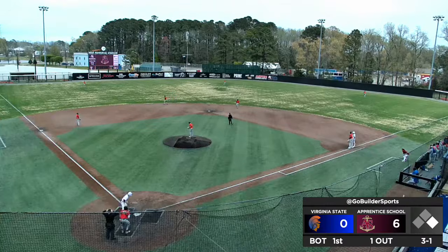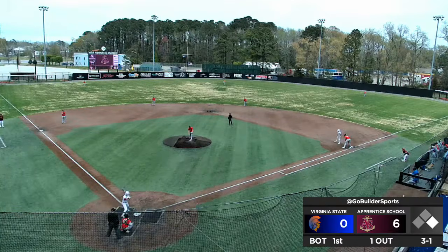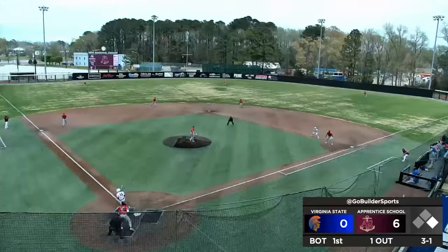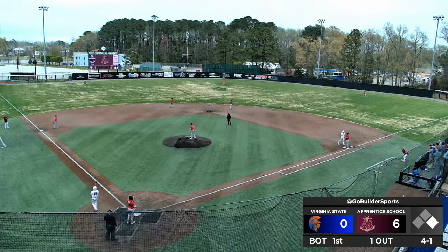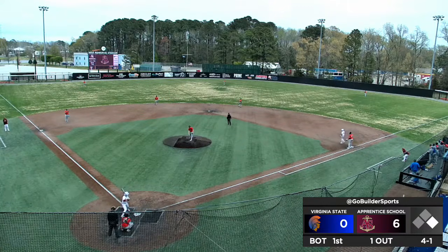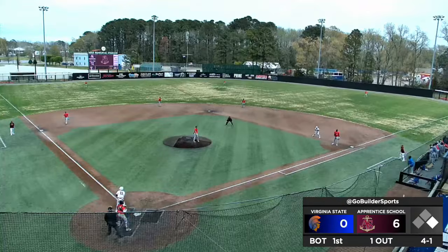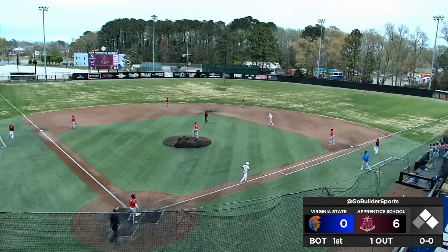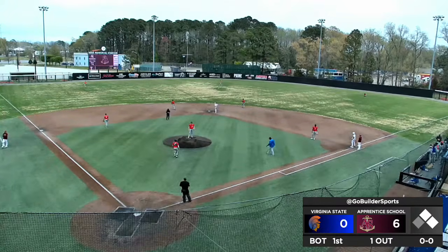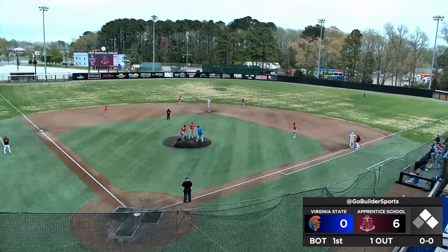Landon at first. Inside, 3-0. And now Baker has drawn a walk here in this bottom of the first inning. Out comes the pitching coach to have a word with the pitcher.